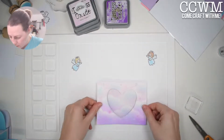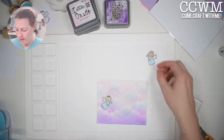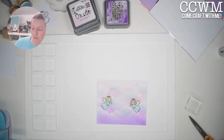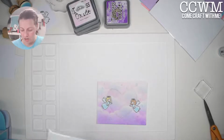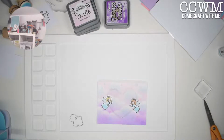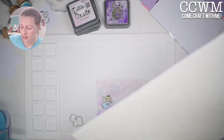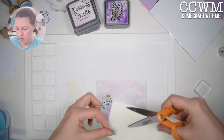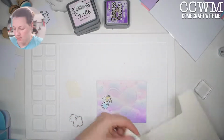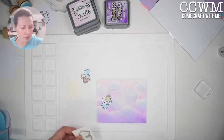All right. So here we go. Here we have our little panel here, and we have a little lady here and a little lady here. And actually, I'm going to use the die to die cut just a thin layer of foam to raise them up, because I think I would enjoy to have a little bit of dimension. So I've got some foam sheets here, and it's double-sided adhesive foam sheets. I'm going to cut enough that I can cut out 2 of these and then run it through my machine here.